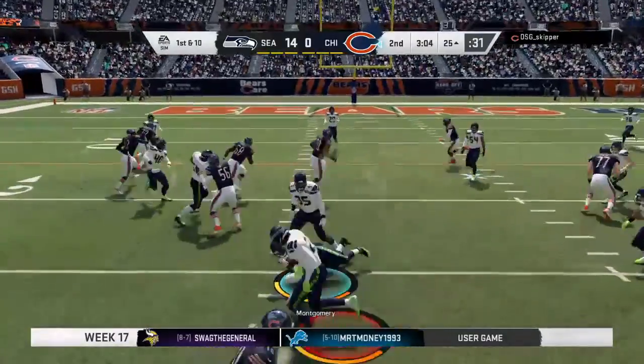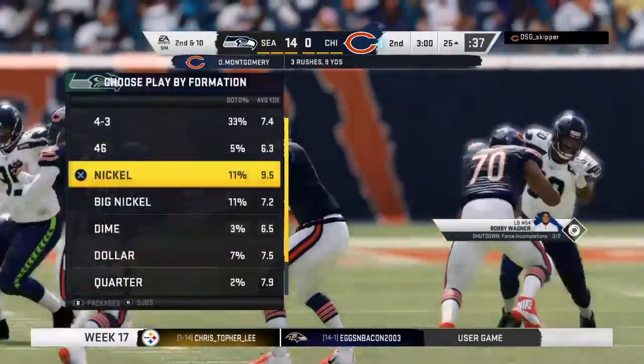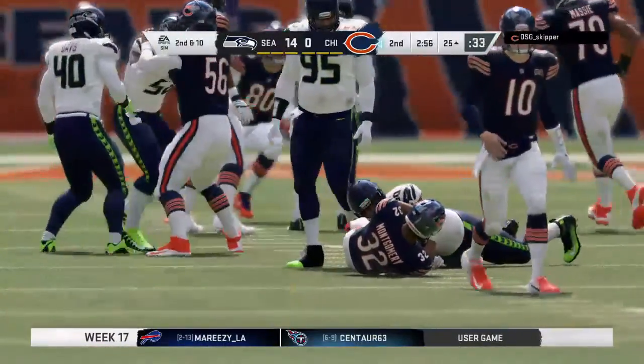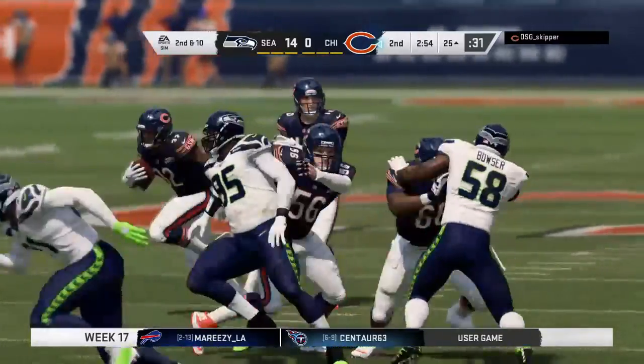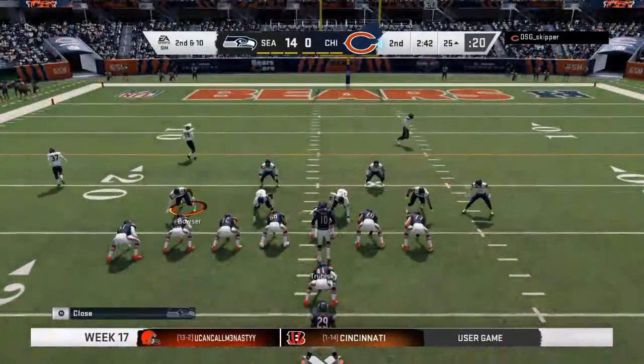Following the penalty, Montgomery. And he's going to be hemmed in and brought down right at the line of scrimmage. It was Jaron Reed who got him down. Doubling this guy has to be a priority before moving up to the next level because the big fella, he just ate that one alive, just stuffed it.